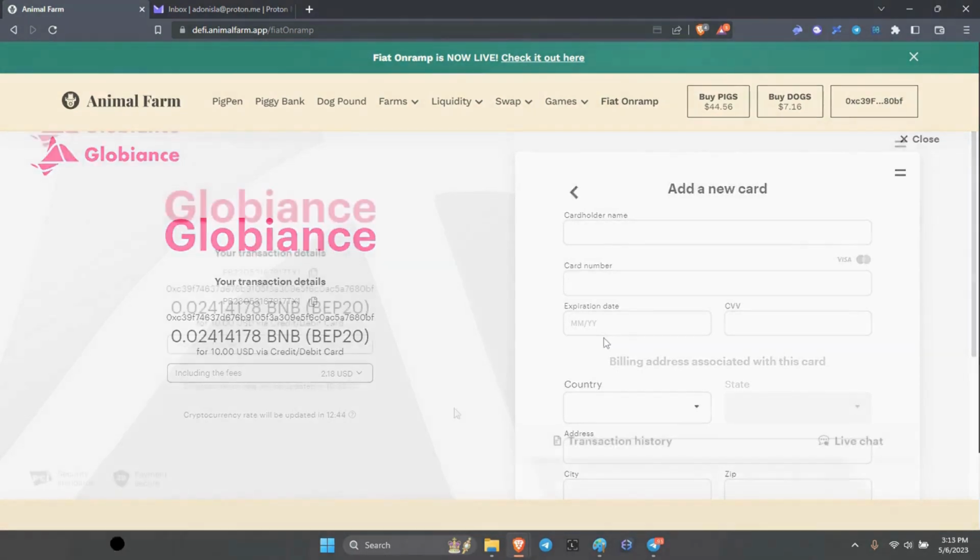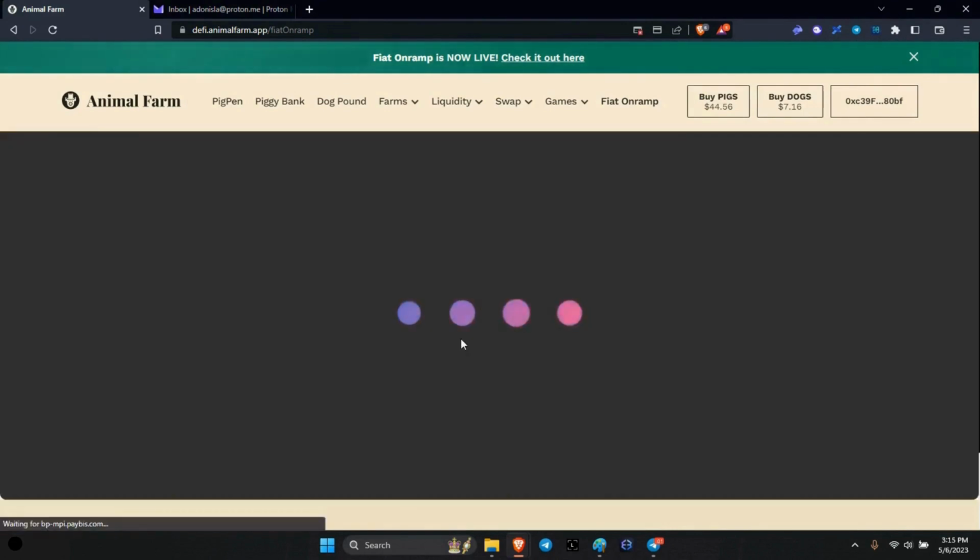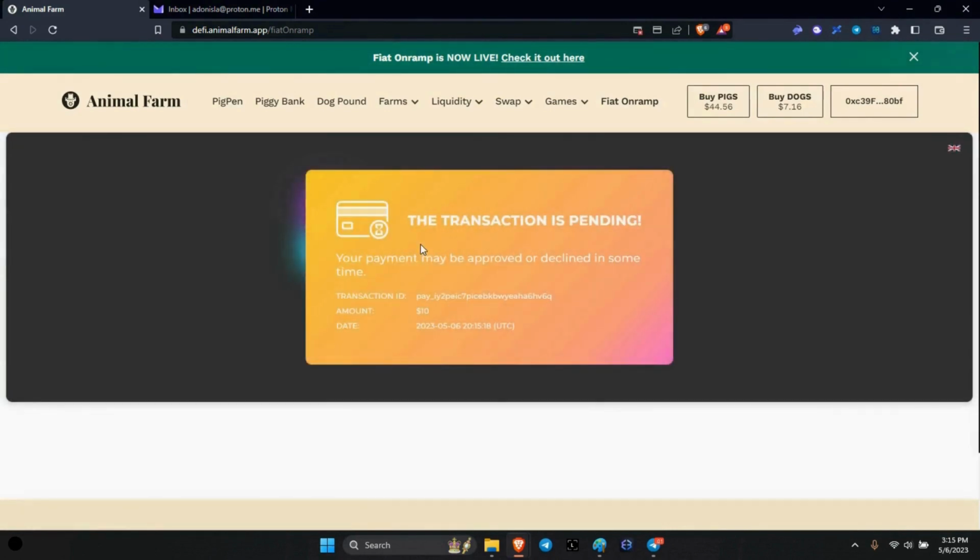Now we're just waiting for the card to process. It's going through. And now the transaction is pending. Your payment may be approved or declined in some time. So you have your transaction ID, the amount, and the date and time. But that's pretty much essentially it. And you should get a notification inside of your email as well. Yep, so that's it for the transaction. But it's really just that seamless.